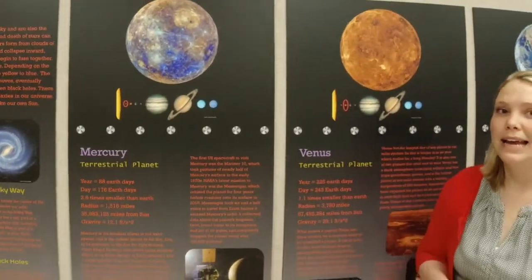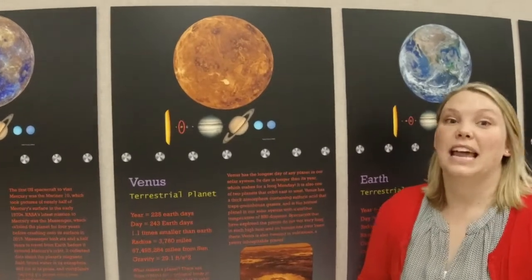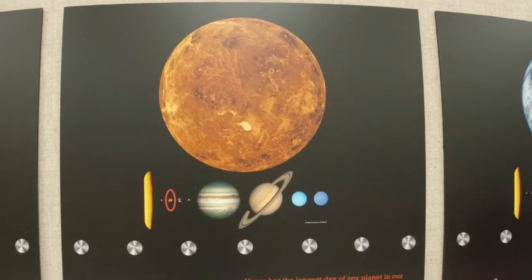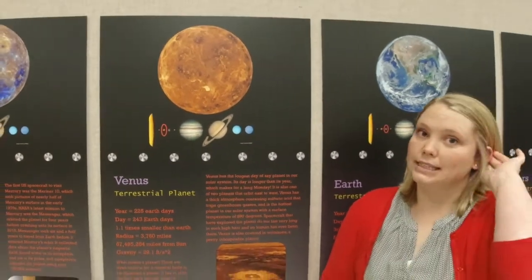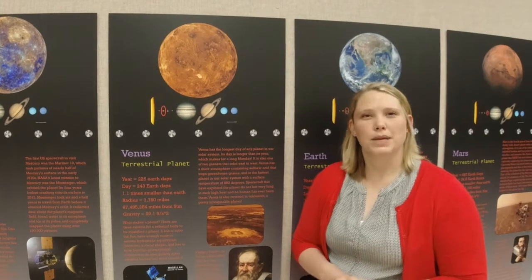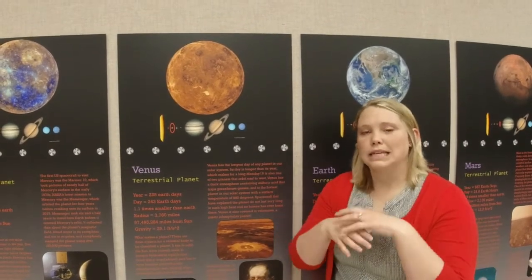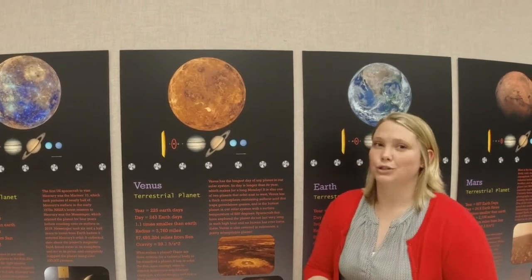The second planet from the sun is Venus. Now, Venus is a very hot planet. It is the hottest planet in the solar system. Its surface temperature can reach 900 degrees Fahrenheit, and the planet itself is covered with volcanic mountains. Venus is so hot because it has a greenhouse effect. The atmosphere traps the heat, causing the planet to reach those high temperatures.